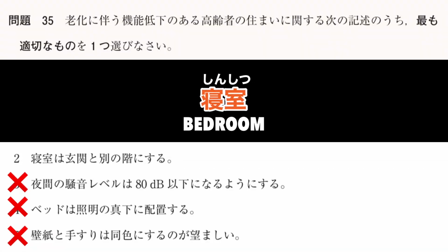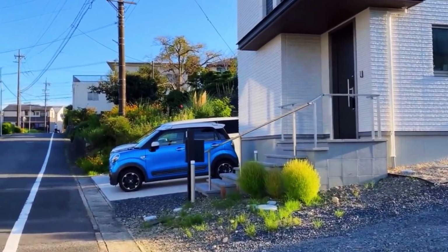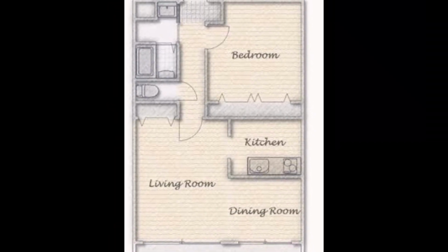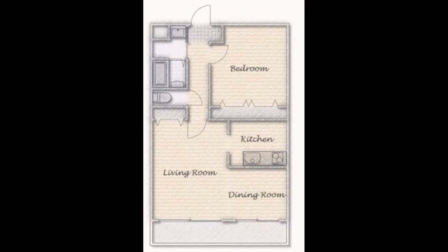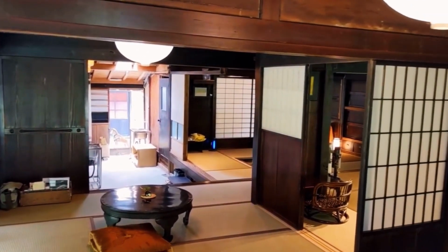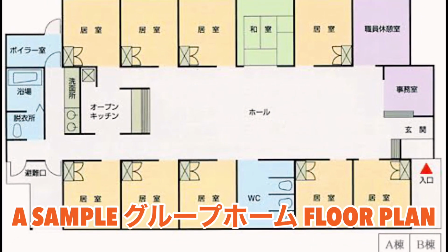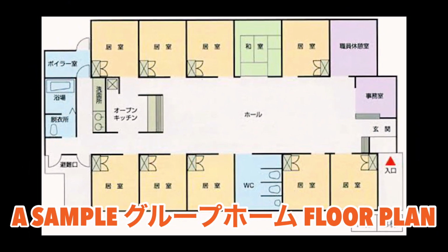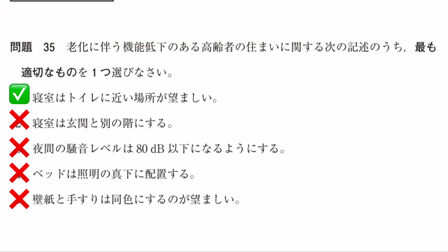Choice number 2 states that the bedroom should be on a different floor from the entrance. The law of Japan, when it comes to the houses where an elderly reside, states that all rooms, bedroom, bathroom, dining room, etc. should be on the same floor. Which makes sense if you think about it. Old people, the elderly, may find it difficult to use the stairs, which may cause accidents. Having all the rooms on a single floor will make it much easier and more accessible for the elderly. And that is why most, if not all, Japanese nursing homes have their dining, kitchen, lounge, and bedroom on a single floor. Choice number 1 is the correct answer.